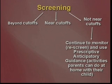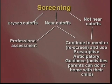If the child's near the cutoff, like I said before, you could choose to continue to monitor. We prefer that you always give the anticipatory guidance sheets so that those parents can also work with their child. Or you may want to refer depending on the risk factors associated with that child's background.